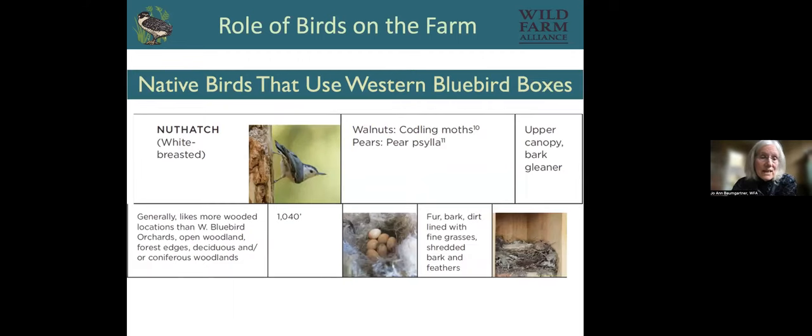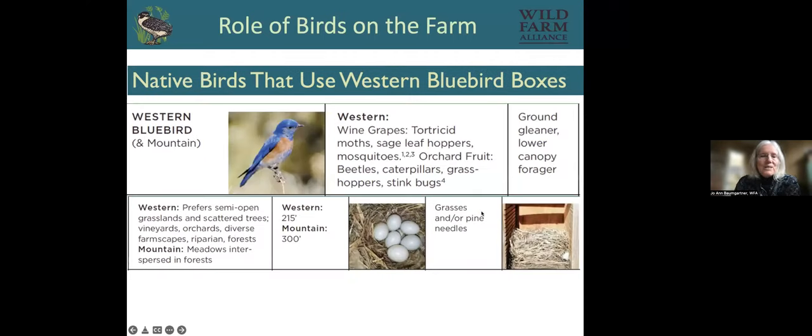Specifically, I talked about nuthatches, and you can attract nuthatches with a nest box. In nature, they live in the upper canopy of a tree, and they're a bark gleaner. So their box would go in a more wooded location than a Western bluebird, and so forth. There's some other information here. For the Western bluebird itself, we're calling out what they're eating, and that they're a ground gleaner and a lower canopy forager. So that makes more sense why they like semi-open grasslands with scattered trees and vineyards and so forth.